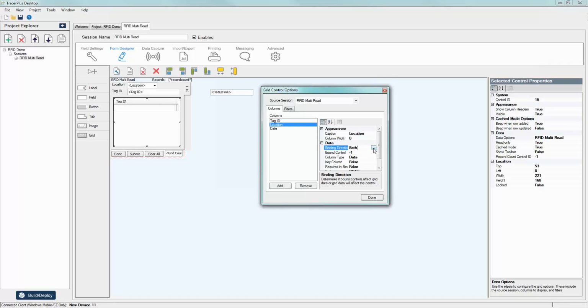We're going to do the same for location. This control was 5. And we'll do the same for date, which was 9. We do have some other settings here that I'm not going to use. You could actually prevent a tag from binding to the grid based on this value. We have a required in binding. Maybe you don't want to bind something to this grid until all data is entered into 3 or so fields. You could do that by setting this required in binding to true.